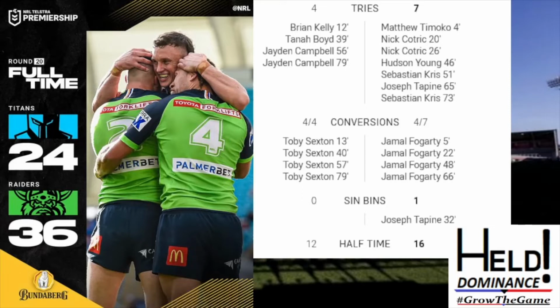It was Nick Kotrick with a double next on the 20th and 26th minute, with Jamal Fogarty kicking 1 of the 2 tries. But just before half-time, Tane Boyd scored for the Titans, with Sexton kicking on the stroke of half-time to make it 16 points to 12 in the Raiders' favour. Hudson Young and Sebastian Kris doubled up the lead for the Raiders, with Fogarty once again only converting the Hudson Young try, before Jayden Campbell scored on the 56th minute to give Titans some hope.